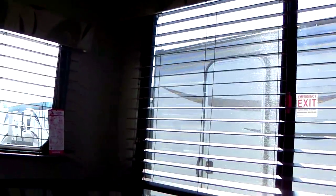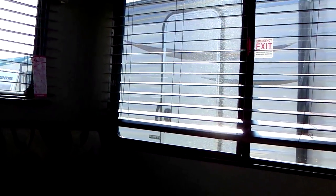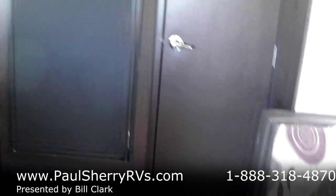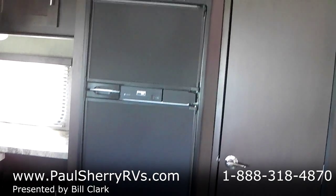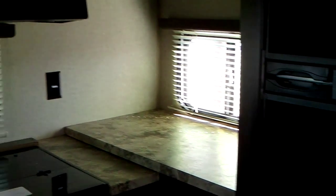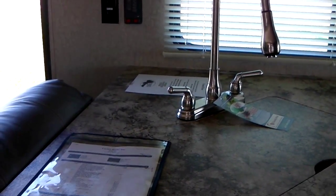Dinette with the 40-inch storage drawers. Very attractive vinyl floor. Crack resistant. Nor cold refrigerator. Rear kitchen design gives you the most counter space of any floor plan.